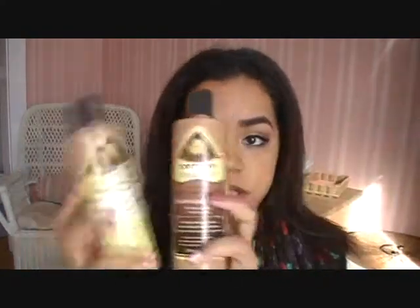My conditioner is almost finished and I'm about to cry. My shampoo is pretty much full and I'm a little pissed. But this stuff is amazing. I'm going to do a separate review, but I absolutely love this. I've been washing my hair with this for about a month and a half-ish. So yeah, absolutely love this stuff.